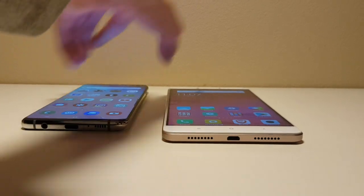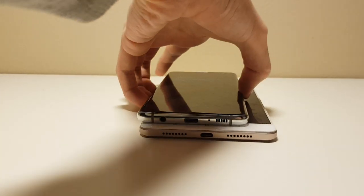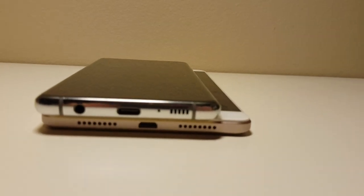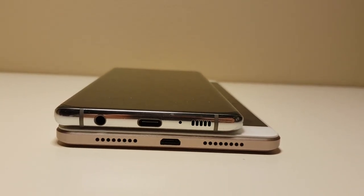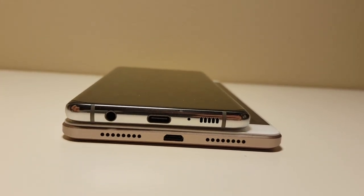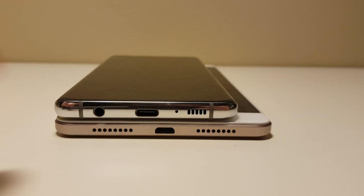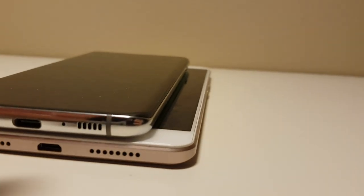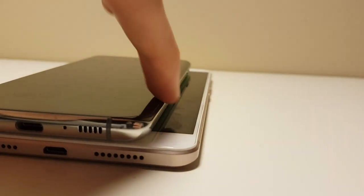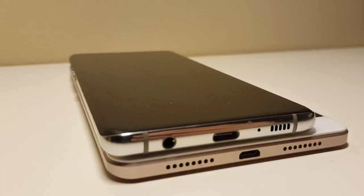So if we just stack these on top of each other, let's see here. Whoa, that is a huge difference. I would say that's a huge difference. You can also see that this one has a headphone jack, and it also has the USB Type C. This one had the old Android charger. This one might actually have better speakers going on there. You can also see a little bit of a waterfall design here on the side, same as the Huawei Mate 30 Pro, which may also get that on both sides.